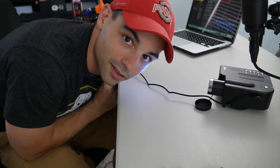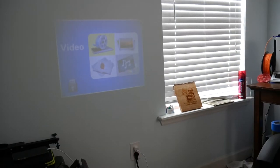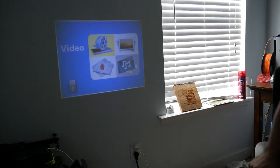See, this is what I'm talking about. The cable's just too darn short. All right, 1 second. Okay, back with an extension cord. It would probably help if I turn the extension cord on. Let's see what we got.